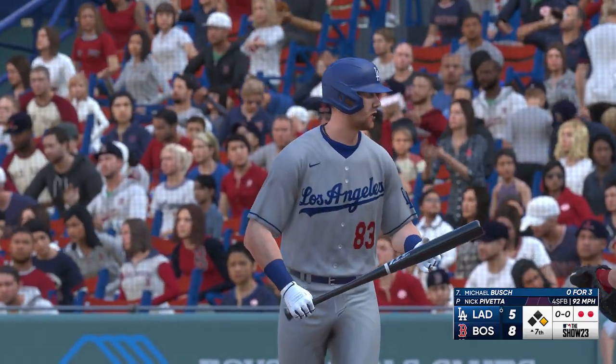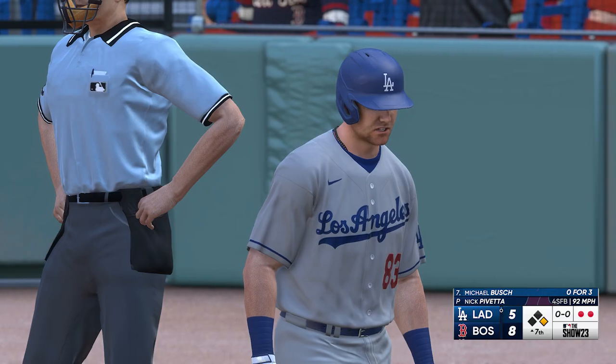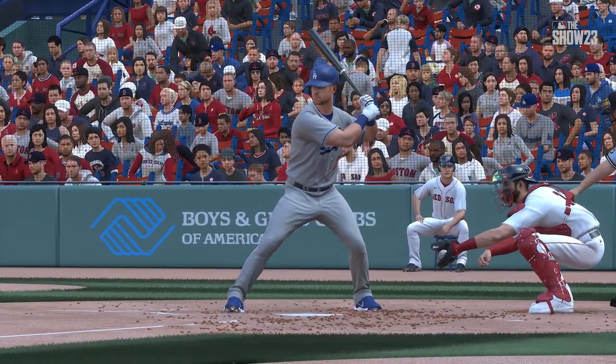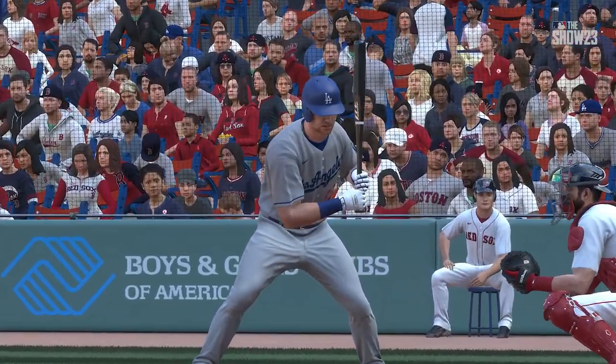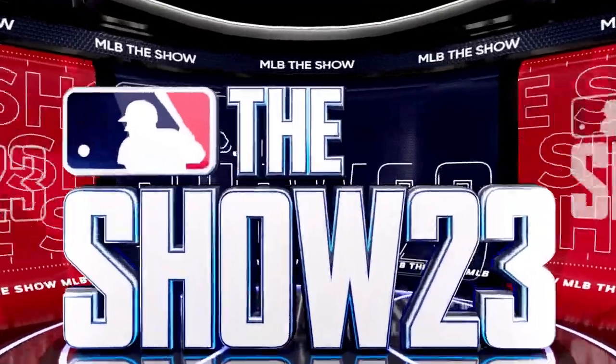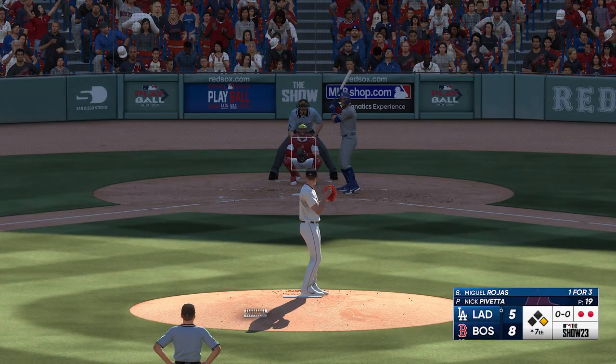Goes down looking. No, just a beautiful fastball on the inside corner for that backwards K right there. I think the hitter saw it all the way coming from that opposite arm angle. So I got to think he was looking away and just got locked up by the hard stuff boring in on his hands. Now it's the shortstop, Miguel Rojas.